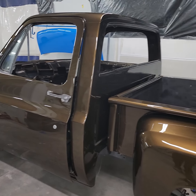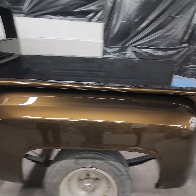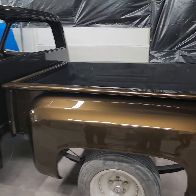Yeah, I mean, this is how it came to us. Actually, it came to us in a bunch of parts. It was just a cab with a chassis. Yep. We've got the bed sitting back on there, got the front clip sitting on there, got the hood sitting right over there, just ready to go. This truck will be beautiful once it's back together.